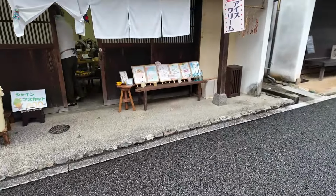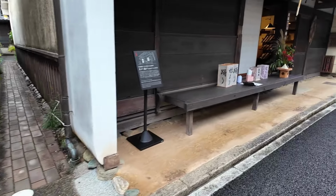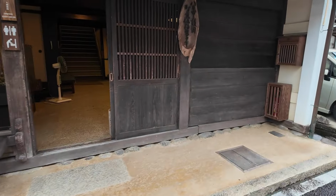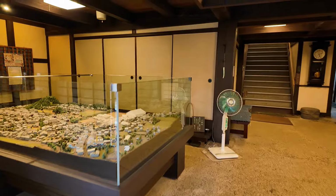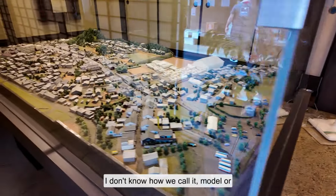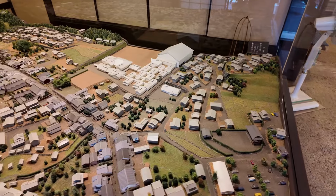Wow. Ice creams. Wow, they're selling beer. So the dancing begins. I'd like to stop by the restroom. Is this the last place? Wow, what is this? Oh, free admission. Wow, so it's like, I don't know how we call it, model or diorama. We say diorama in Japanese.